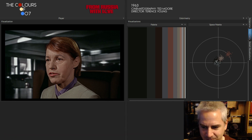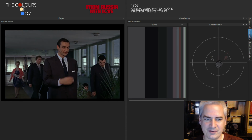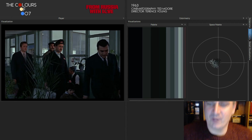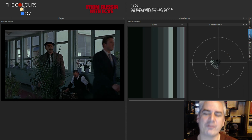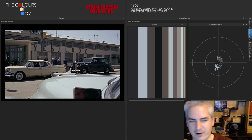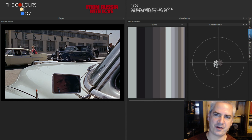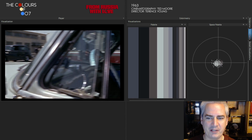Well, let's go to location, to Istanbul, where there is also another aspect of light and dark. In most of the scenes set in Istanbul, we are confronted with a wide array of greys and browns in various hues. It starts at the airport here, and partly this is due to the natural look of the buildings in the city.